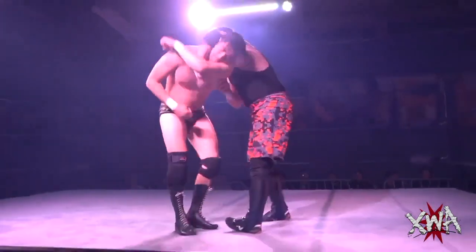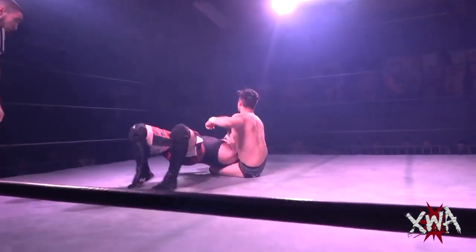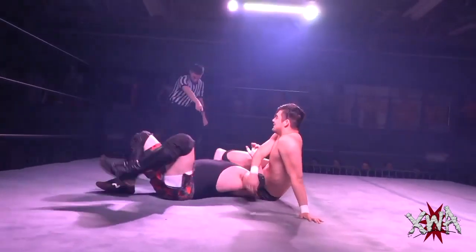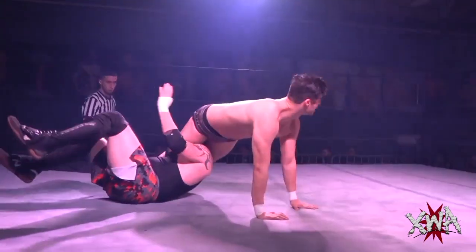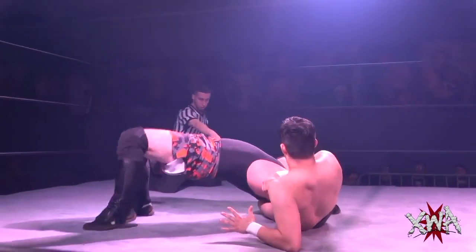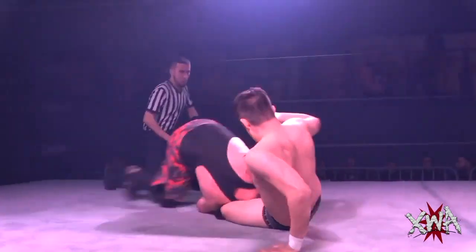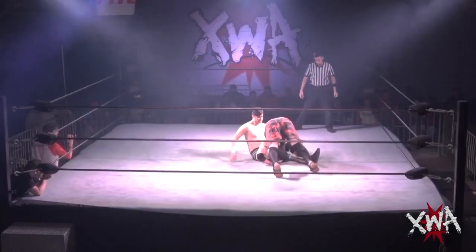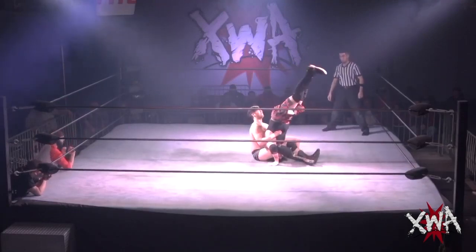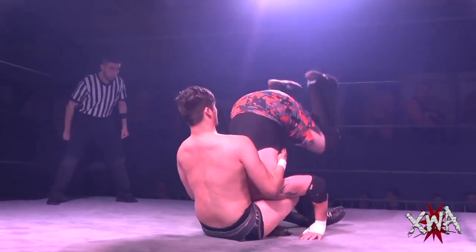Thomas back to his feet, trying to get free there. Gets the side headlock applied. Nice takedown. Leg scissor reversal right there, and Yuta back in control. And Yuta just twisting the neck right there of Thomas. Thomas needs to roll through that. There he goes. He's trying to sneak out here. Yuta doesn't know what's going on right now.